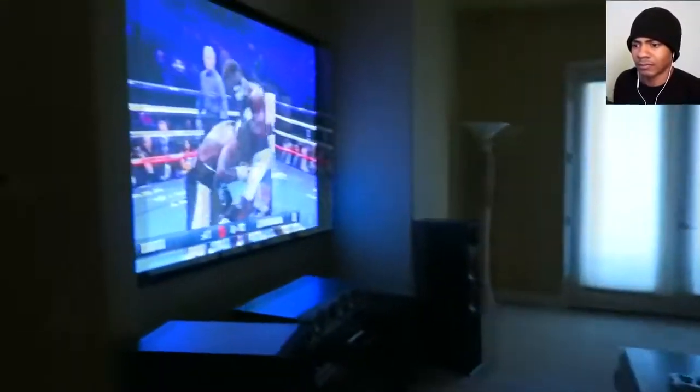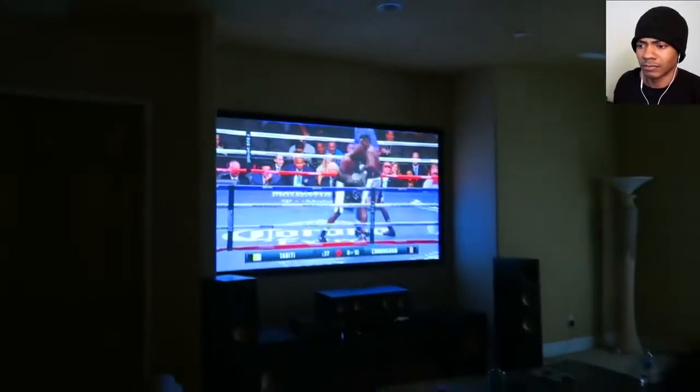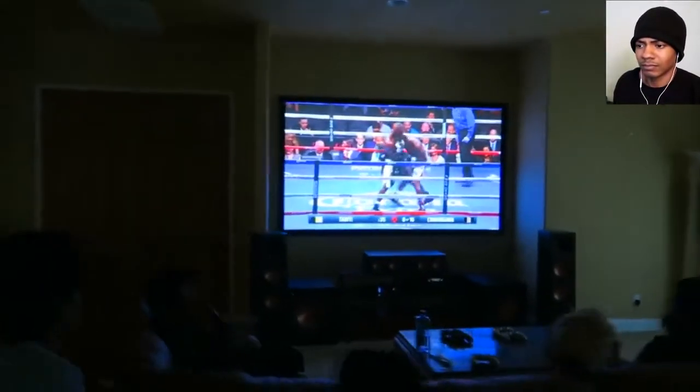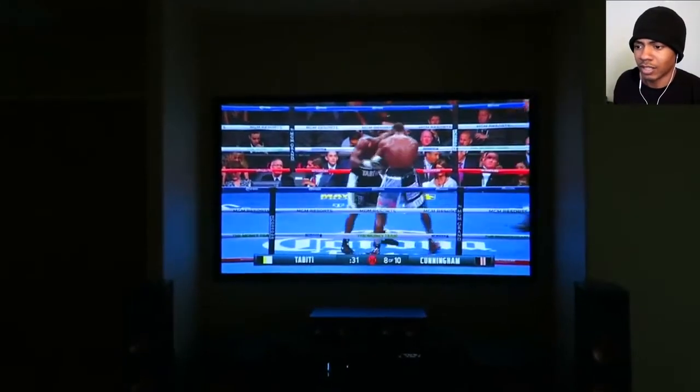Super lit. Again, Tabini nice right uppercut left hook combination. And again, Tabini scoring from the inside. And here Steve Cunningham's punch is much wider than that.